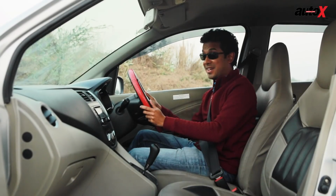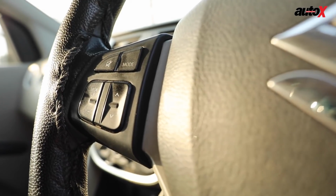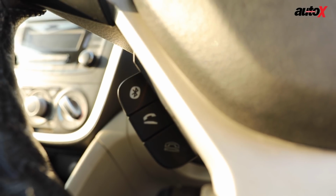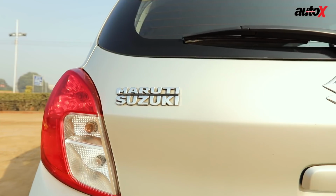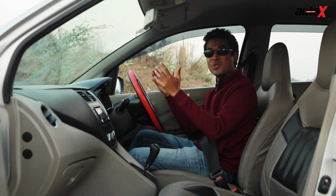Things I like, well, it's a B segment hatchback, B1 segment actually, but even then, you get your steering mounted audio controls, you get Bluetooth connectivity. It's all really great stuff. So the B1 segment has really grown. It's nice to see these cars, and the customer generally has so much choice now.